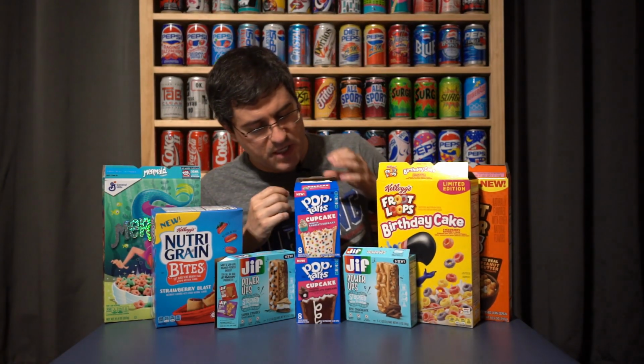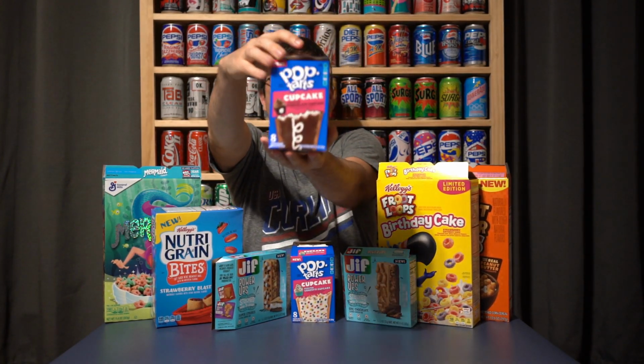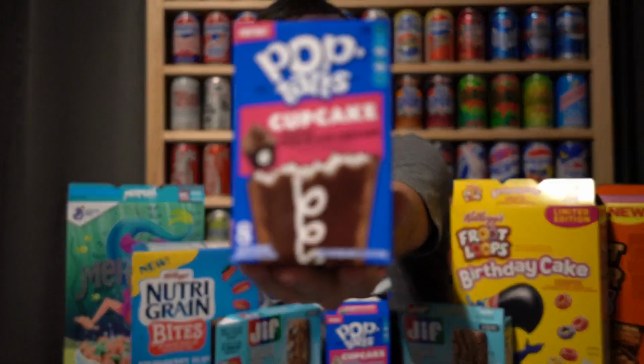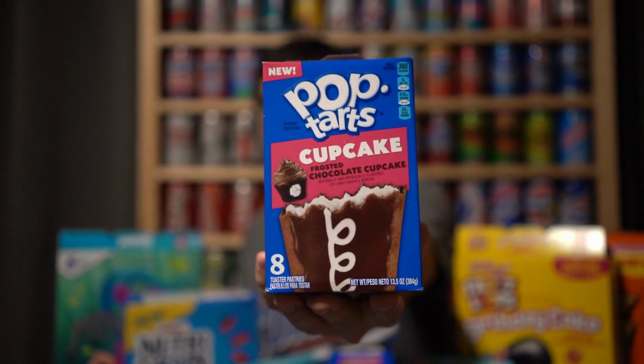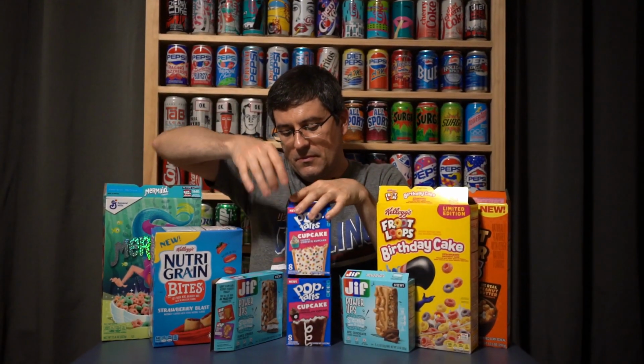5th place on today's Capsule Countdown is going to be the Chocolate Frosted Cupcake Pop-Tarts. This is part of a 2-part launch of cupcake flavors. This one very clearly derived from the Hostess cupcakes and actually tastes a lot like Hostess cupcakes.